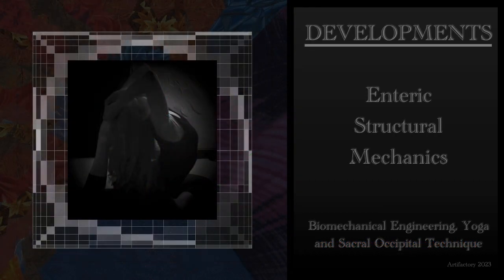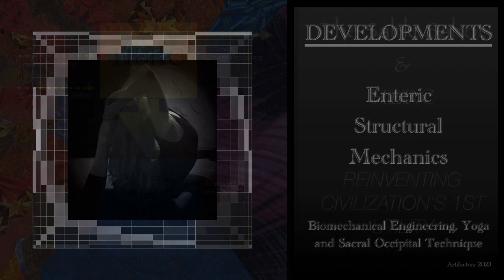Dr. Desjarnett's 60 years of research and development is rooted in the mechanics of respiration. I'm not doing yoga anymore. I disagree with too much of it, and I've become too much of a clinician.